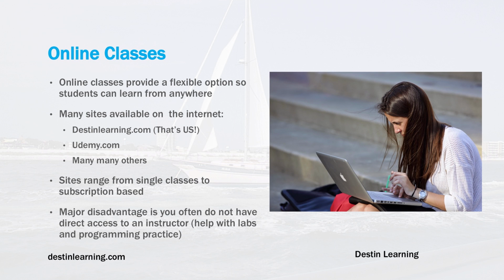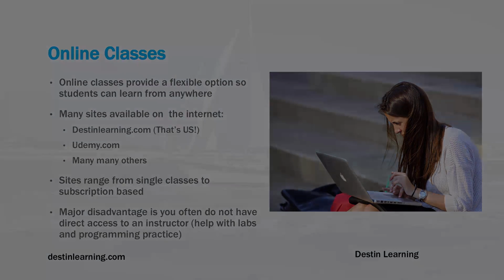The other limitation of most of these classes is that it's up to you to implement the coding exercises on your own computer without any help from an instructor. This can be a bit overwhelming sometimes for a new student, and it causes them to become frustrated. If you can find a mix of both on-premise classes and online classes, this will probably be the best option to give you both an affordable option with the online classes and hands-on training with the on-premise classes.